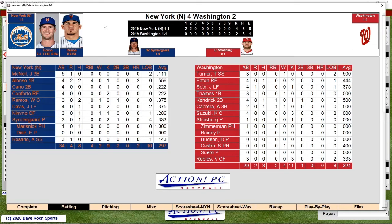Ramos, Davis with the hit, Nimmo with the hit, Syndergaard had a hit, Marisnick had a hit, and Rosario scored. So some hits, but nothing was getting driven in, besides Pete Alonso hitting a 2-run homer in the first and a 2-run homer in the second. For Washington, Strasburg will drop to 0-1. No offense this game. Washington had 2 hits through the first 8 innings and 1 hit in the 9th. Eaton had a hit, Soto scored, Thames scored. Kendrick and Cabrera both had a hit. Besides that, there was nothing. There were some walks, 11 strikeouts. Not good.